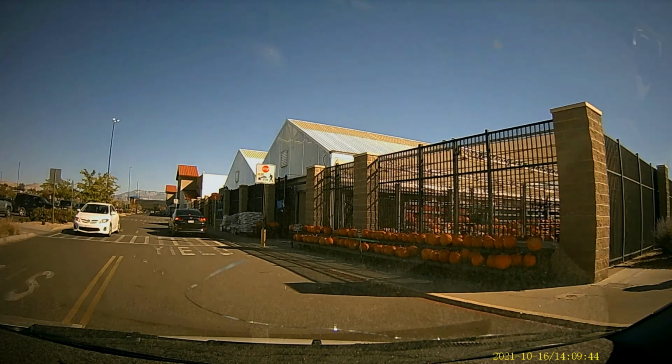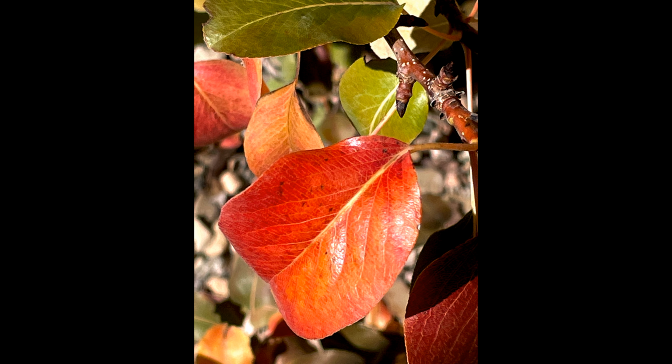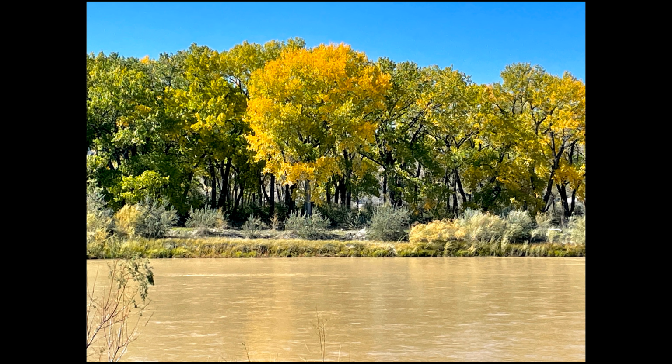Arrive at Walmart Supercenter. While there, I visited James M. Robb Colorado State Park, just in time to see the leaves changing. I took a short 4-mile stroll along the Colorado River and then ran my errands.